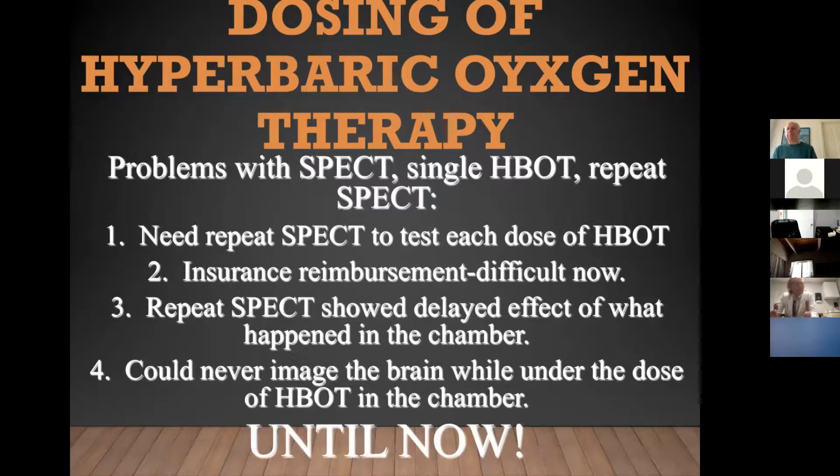And insurance reimbursement used to be okay for that. But now it's darn near impossible. You can't do it anymore. It's an out-of-pocket expense. It's $2,500 per scan. It's prohibitive. The other problem was that second SPECT scan showed the delayed effect of what had happened in the chamber 3 hours before. I could never image the brain while under hyperbaric pressure and oxygen until now.